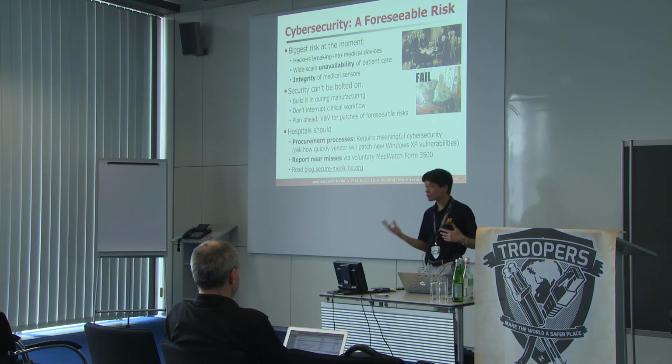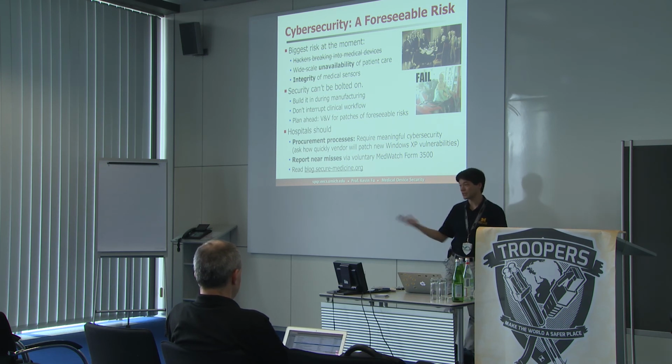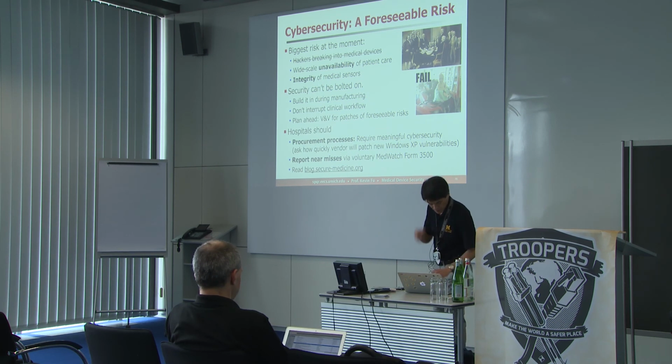But so integrity of medical sensors, though, is important because if malware breaks into a device, it could start changing the interrupts. And don't forget, if you miss an interrupt, maybe you'll skip that sensor reading and you're going to give bad data to the doctor. These are not your traditional security problems.